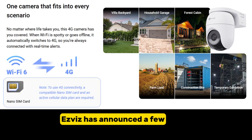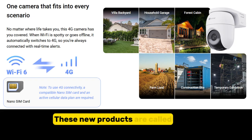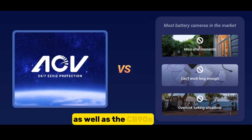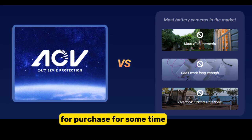Ezviz has announced a few additions to its security camera lineup that feature 4G LTE connectivity. These new products are called Ezviz CB8 Lite 4G and HB8 Lite 4G, EB8 Pro 4G and AB8 Pro Ranger, as well as the CB90X Dual 4G kit and HB90X Dual 4G kit. Some of these have already been available for purchase for some time.